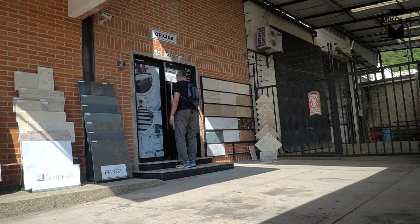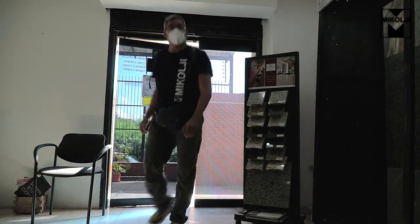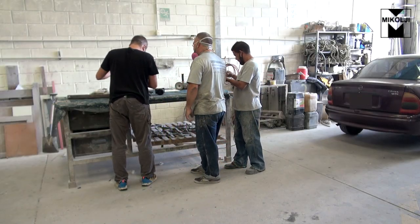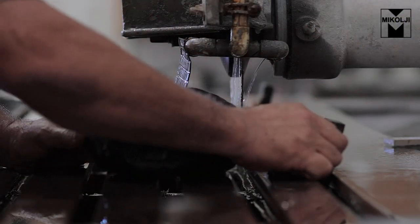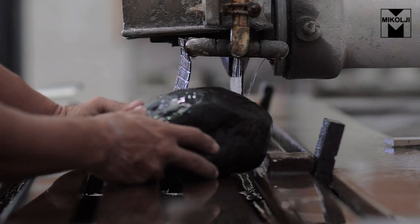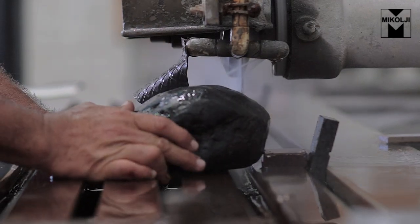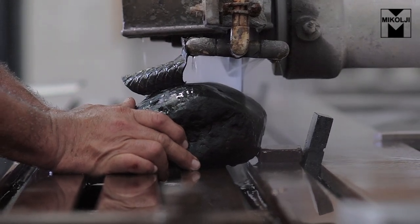Sometime later, I took the rocks to Decomarmo, a company near Valencia, Venezuela, that specializes in cutting granite and other decorative minerals. I asked them if they could cut one of the rocks. They looked at it with its black shiny outside and were very doubtful that it was granite. They were afraid that their cutting discs could break.